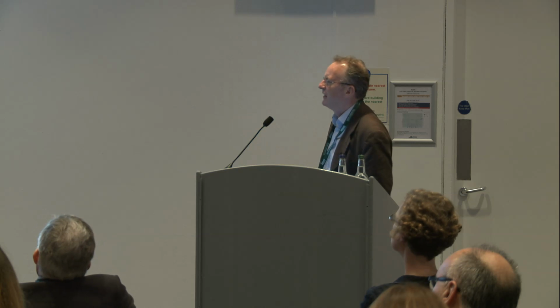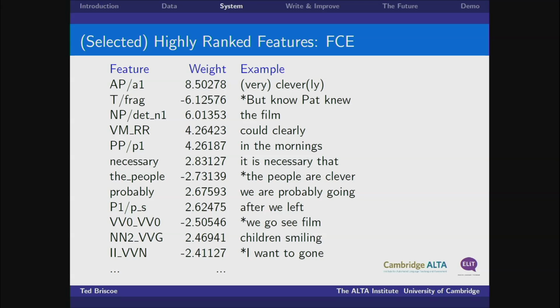And actually, if you read the marking criteria for FCE, it talks a lot about things like modality. So it's not too surprising that you see words like necessary and probably cropping up as really quite discriminative features for a good FCE essay. This is FCE from over 10 years ago, so things might have changed a bit since then. Then you see things like these part-of-speech sequences, and sometimes they're indicative of ungrammatical stuff, and sometimes they're indicative of slightly more elaborated language and so on.